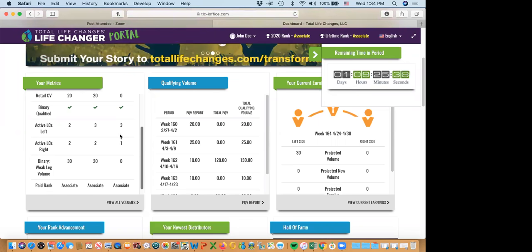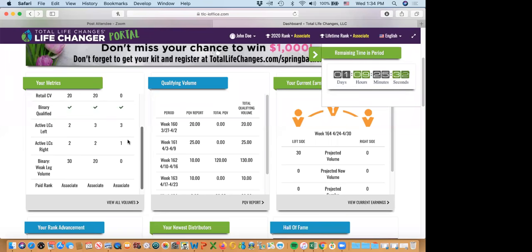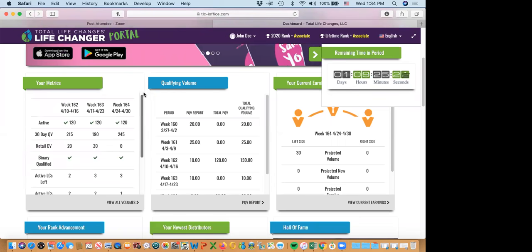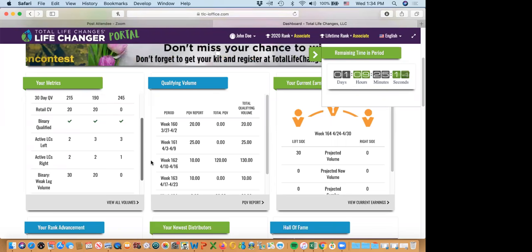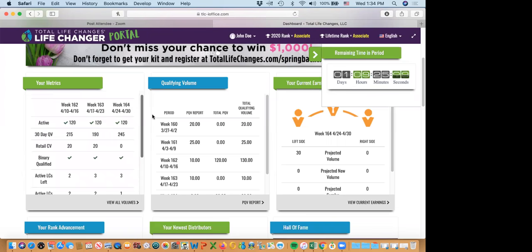So I really got to make sure that my right side, if you only have 1, we've got to bump that up, because you don't want to be solely dependent on this one person to make you active. And that's what would eventually happen, is that this one individual is keeping you active. You need to get some more life changers in there. And we're going to go to this week and we're going to see who that one person is. And that is on the right.